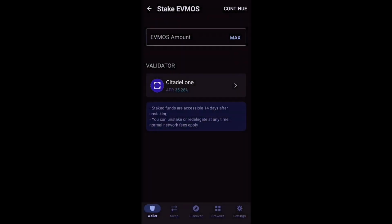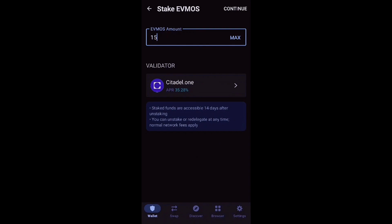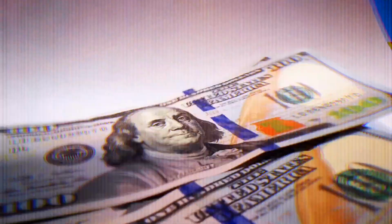You choose any validator, then put the amount of EVMOS token that you want to stake with this validator. Once you're okay with them, then just allow it to stake with them. You'll now start earning some rewards by just providing your crypto tokens here under the staking feature.